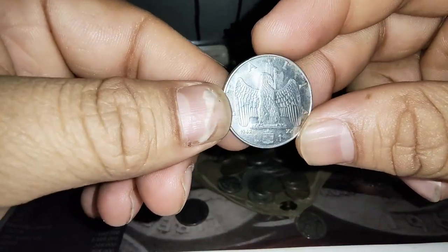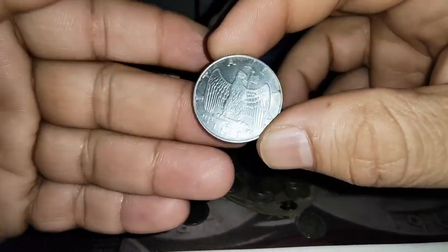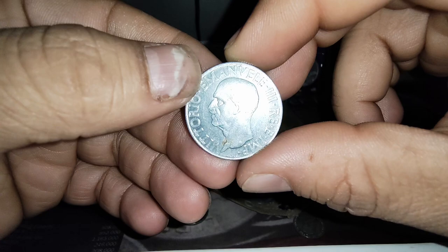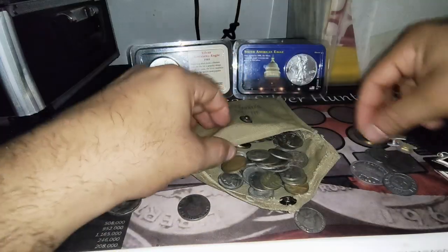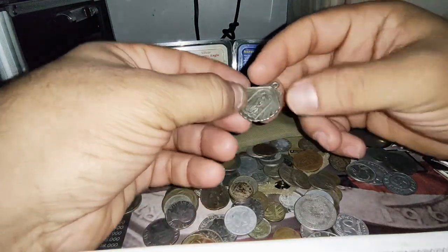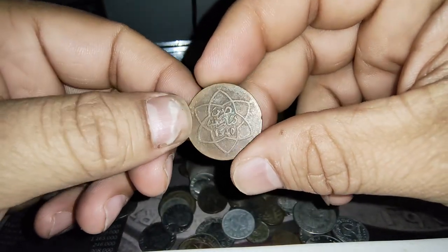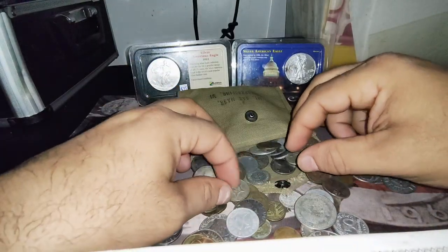Look at this one. This is from Italy. It's pretty nice. Like I said, he traveled the whole world. You know, he just likes to travel. So, look at this one. Wow. 1340. That's pretty cool.